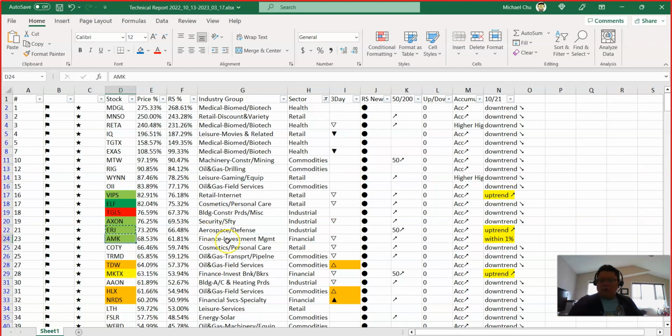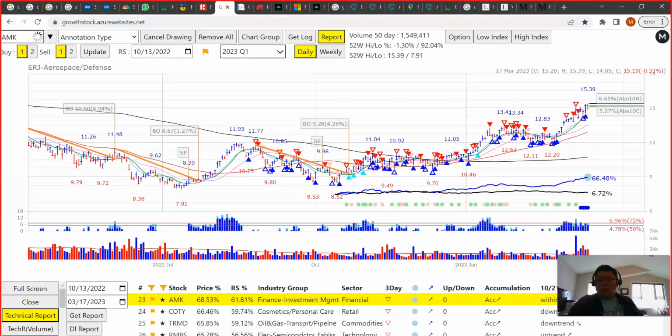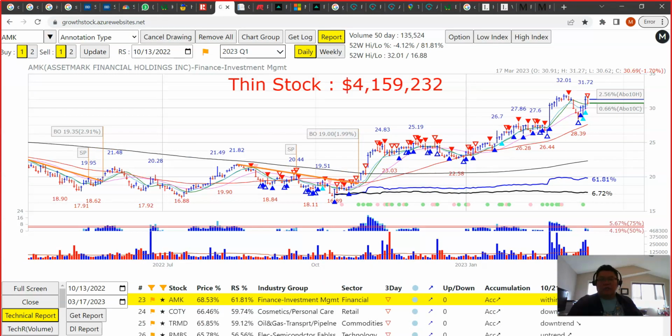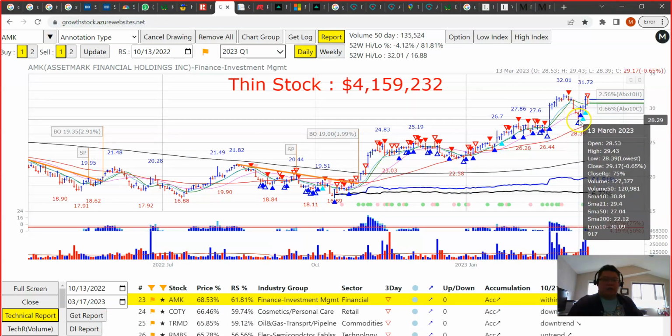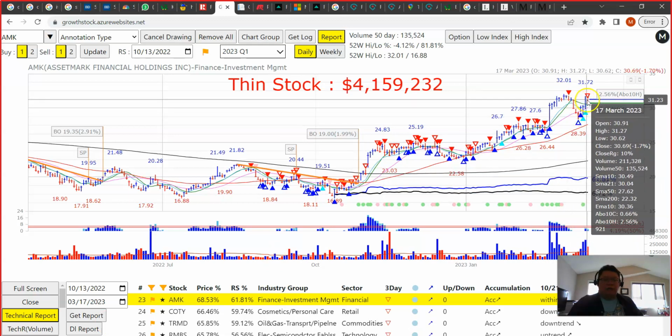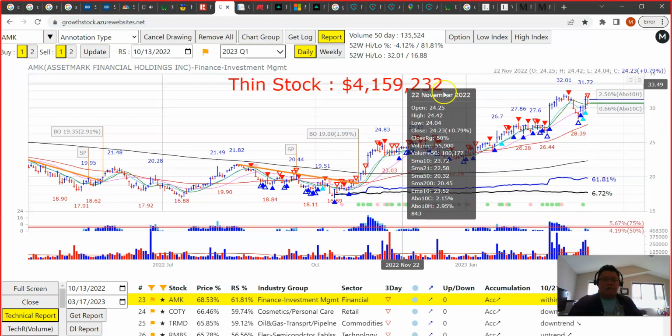AMK. So I'm just surprised there are some investment firms that are doing well. This is one of them, because most financial stocks, related stocks, are down. So this one, it was down, but then look how fast it bounced back. Super fast. Small cap though.